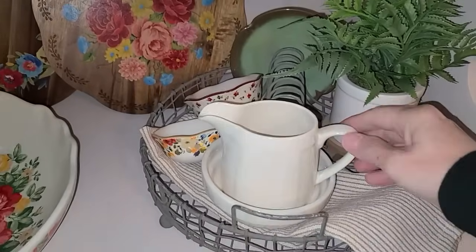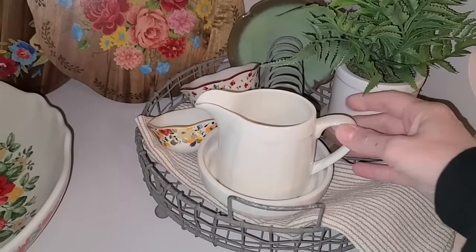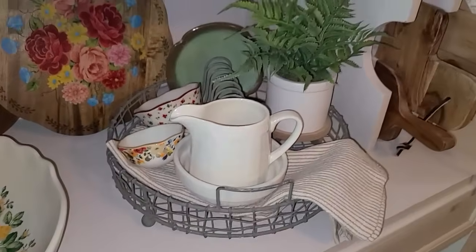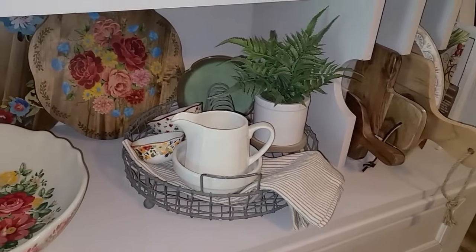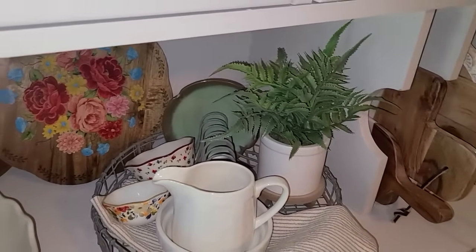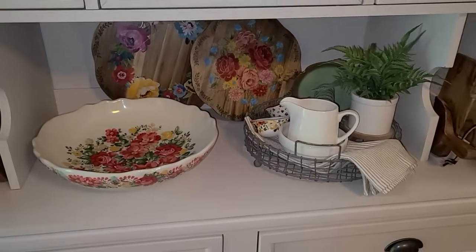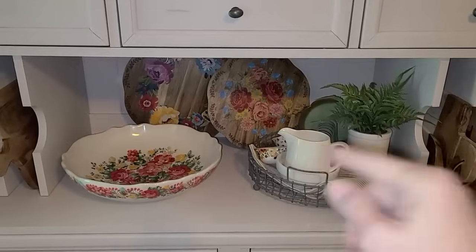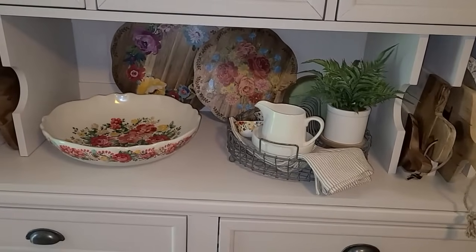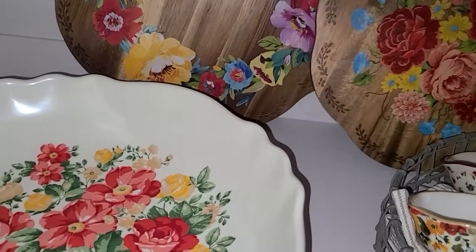And these are some of my ironstone items I have found in antique stores. I just love this little set, so I think this is adorable. Now I could add maybe some little wooden spoons here for a little bit more wood in this area, but at the moment I'm going to leave it just like this. Let me spread out those back there and see what that looks like, but for now, here's what I've come up with on my first shelf.